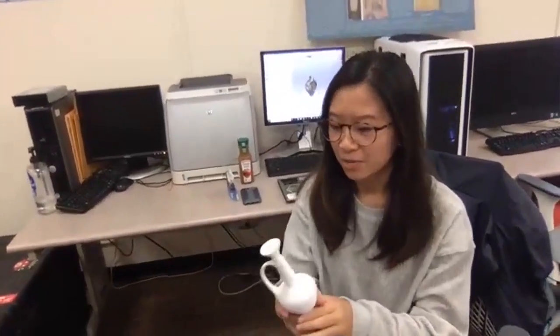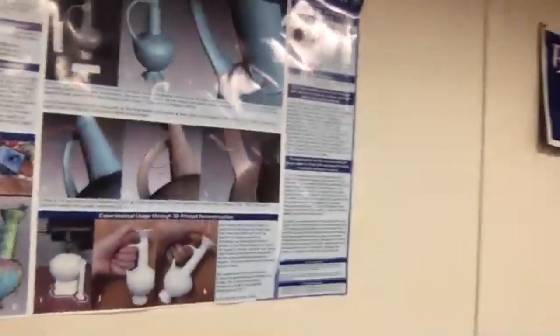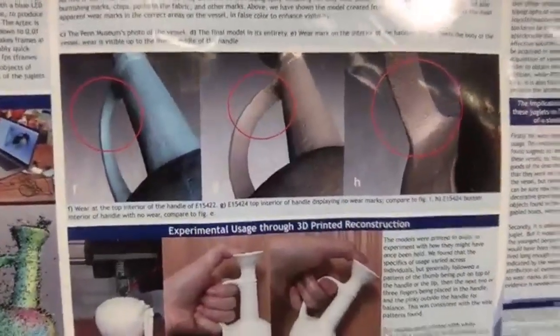Hi. So this is an Egyptian droplet from a tomb we found close to Cairo. One of the really cool things about this was that we didn't know whether it was a grave good that was used in real life or just something buried for people to use in the afterlife. So we used high fidelity 3D scanning to look for wear marks on the handle of the object. We found significant wear marks on each of them except for one, which we ended up tying back to the infant. So we concluded that this was used in real life and it wasn't just a grave good for use in the afterlife.